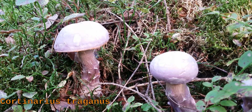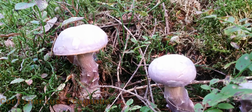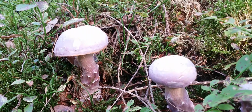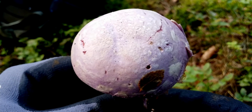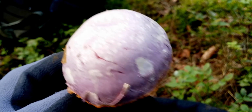Cortinarius Dragonis. Sounds like the name of a Roman military unit. Not a whole lot to go over with these. They're not edible, but they're not considered toxic. It's more of a why would you type of deal. They're pretty uninteresting aside from the light lilac shade of the caps and stipes, which make them a nice woodland ornament in the late summer and early autumn.